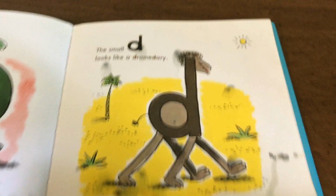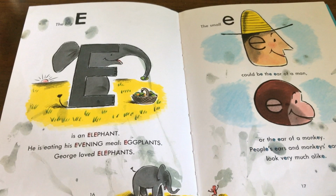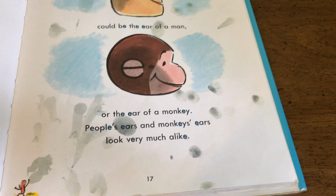E, the big E, is an elephant. He is eating his evening meal. Eggplants. George loved elephants. The small e could be the ear of a man or the ear of a monkey. People's ears and monkeys' ears look very much alike.